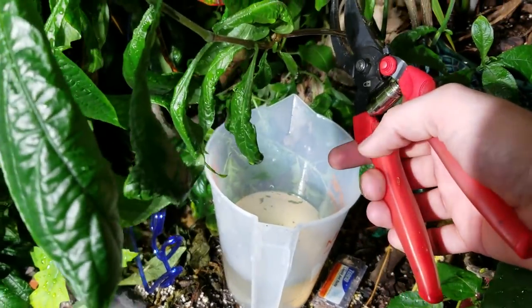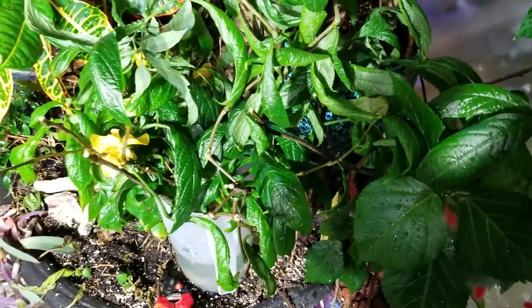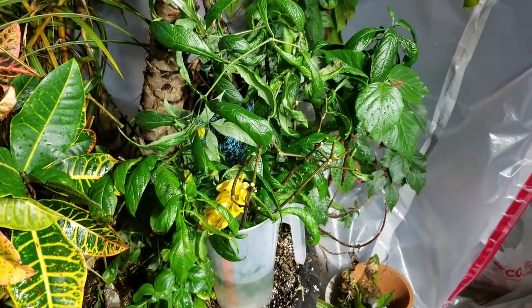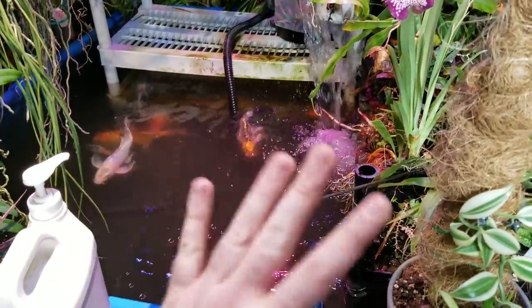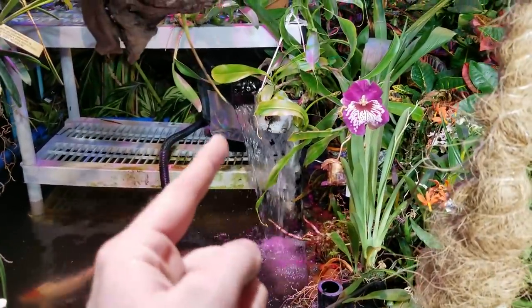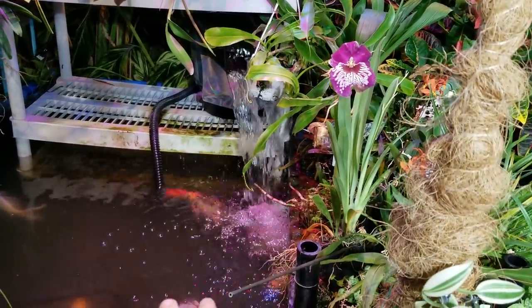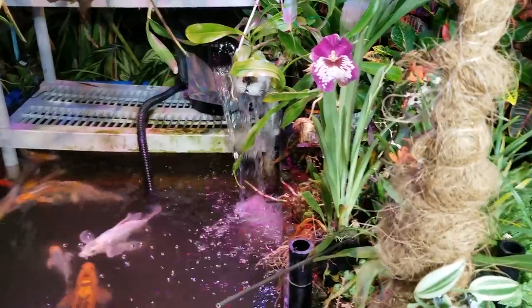I'm just going to go ahead and go on in and make my cuts. Okay, and there we go. This is going to leave an ample amount to take cuttings from. I finally got this refilled, looking much better. I adjusted the waterfall, so it's partially going through the humidity table and partially not. Lots of movement and oxygen happening.